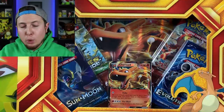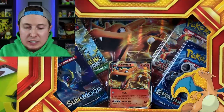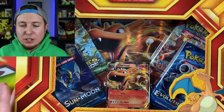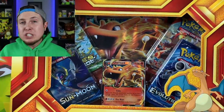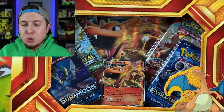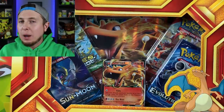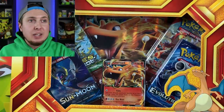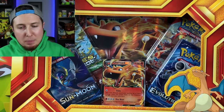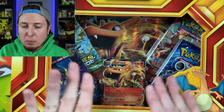Okay, so let's go ahead and take a real quick look at the Charizard EX box. For those of you who have not seen one of these before, these did come out in 2016. They were normally $20, and now, at least in my area, they are clearanced out to $12.98 is what the tag said, but when I rang them up, they were $11.98, so I even got a clearance on top of the clearance.